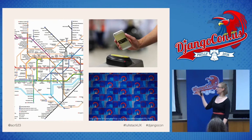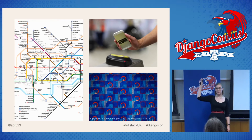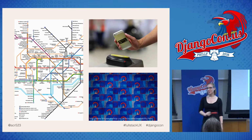So we have the visual design in the maps and the colors of the different rail lines. Contactless payment. So super awesome in London. If your credit card has RFID enabled, you don't even have to buy a ticket to get on the subway. As you go through the turnstile, you just wave your phone, and you're on your way. Yeah, who has money on an MTA card that they haven't used in a while when they were in New York? Yeah. So, talk about pretty awesome.